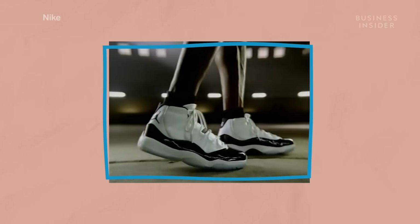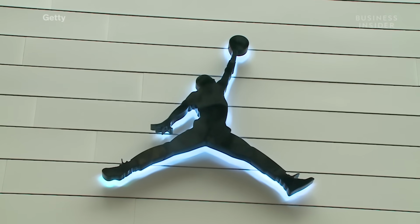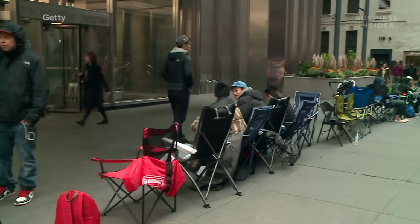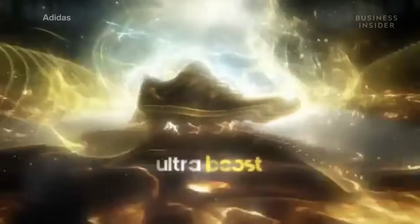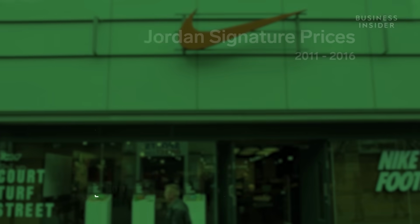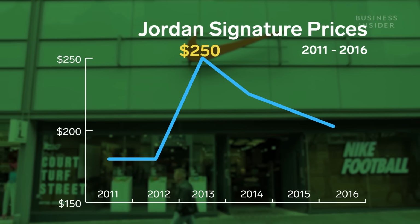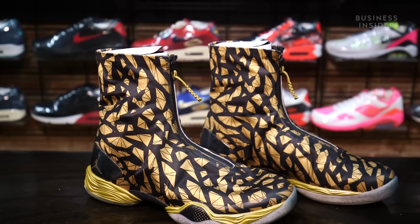Hatfield continued to design Jordan's signature sneakers for the next 12 years. The Jordan brand became a sneaker giant, and MJ became the greatest player in basketball history. Their run lasted for more than a decade, but that was all about to change. In 2013, Adidas released new technology, signed Kanye West, and started making big gains. Despite increased competition, Jordan's prices stayed high. That year's new Jordans retailed at $250, the highest price for a new signature Jordan release to that point.